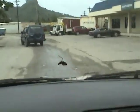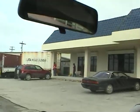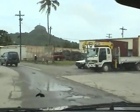Doesn't look like there's a grocery store. We'll come back later to do some shopping there. Okay, that's great. Right next to the bank, makes it convenient.